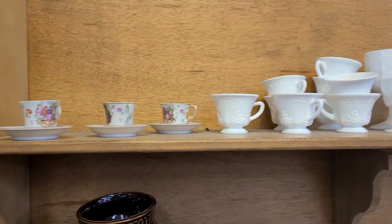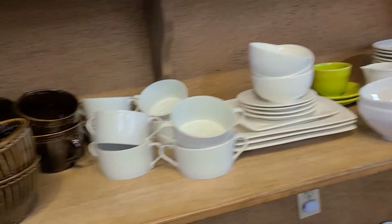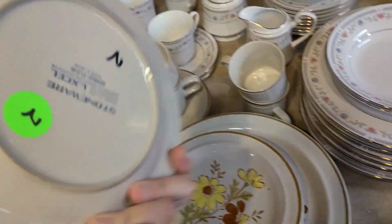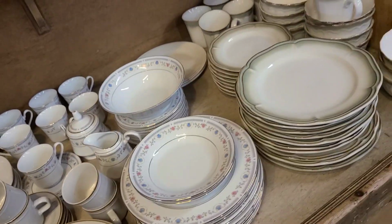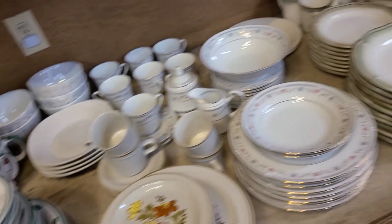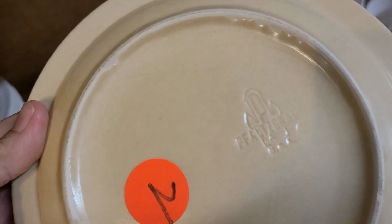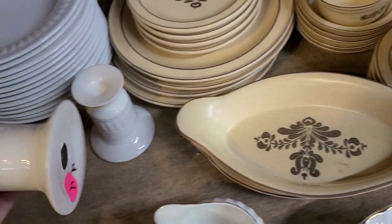Next, we're gonna go to where they have all the fine china. We've got some more milk glass right there. And we've got some stoneware plates, cute little flowers on them. And if you know me, you know I love the plates and the china. The patterns I love, all the floral patterns, the silver, the gold.